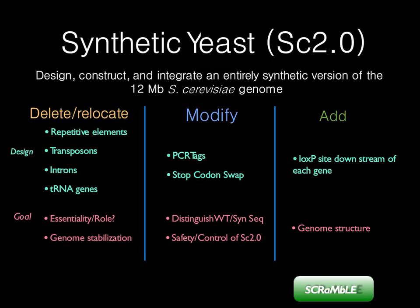And the idea of swapping all the stop codons TAG to TAA is we want to bring in the 21st amino acid as a safety measurement for synthetic yeast. And finally, I think the most exciting thing is we put loxPsym everywhere in the genome. So we put a loxPsym downstream of every single gene. So at the end of the day, we have a genome carrying over 6,000 loxPsym sites. So with this system, we can study the genome structure. I'm going to expand on each point in the next few slides.